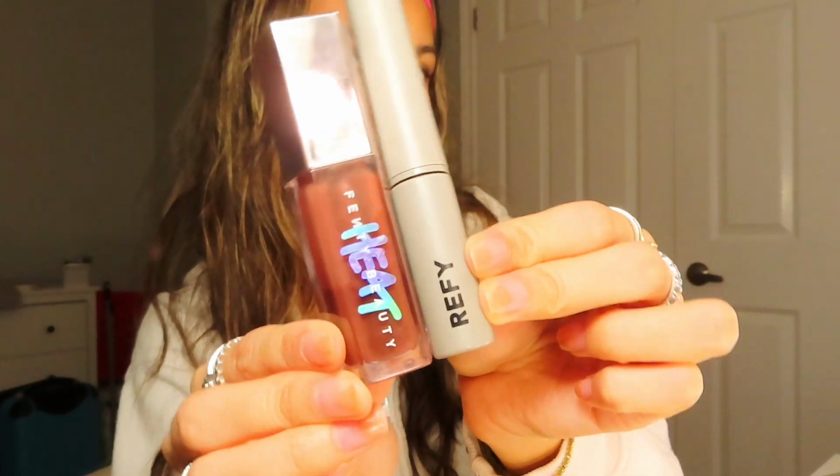This is them, the cutest duo. First I'm gonna go in with the Refy lip liner. I love this, first of all, because it is a twist off and you don't have to sharpen it. And so after that, I just outline very slightly. And then for the bottom, I do the same. And I just rub it in.